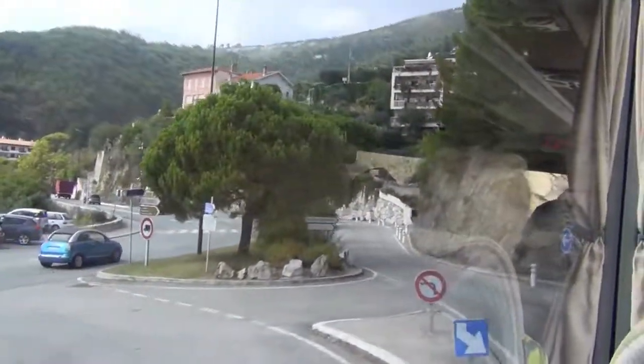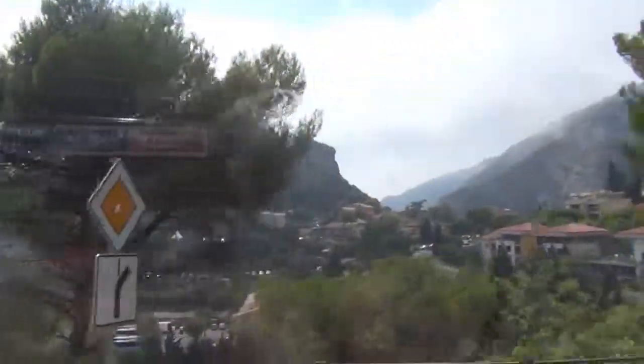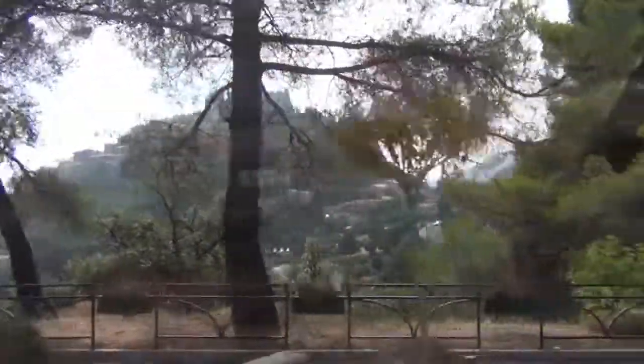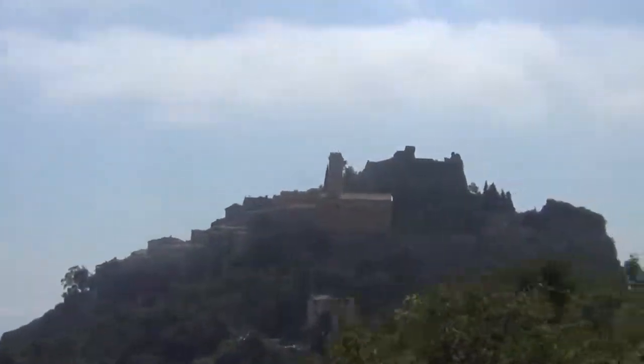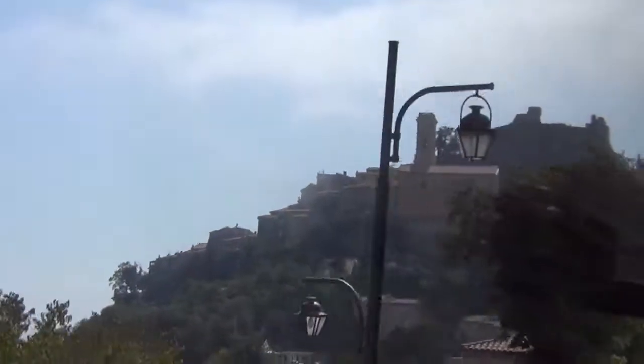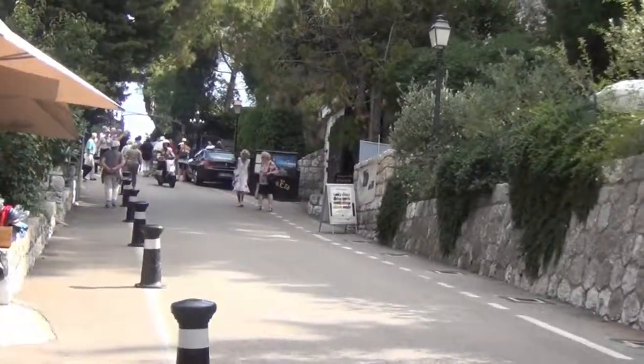So it's a medieval village, and you see very well the yellow building. This is a baroque chapel dating back to the 17th century. And the Egyptian cross is housed in the chapel. So only 17 persons are still living in the village. So this is hiking up to the village of Eze.